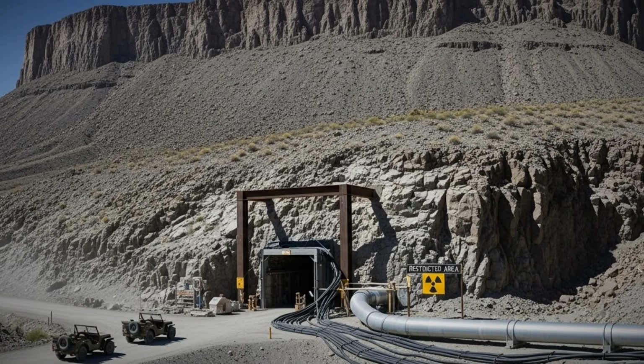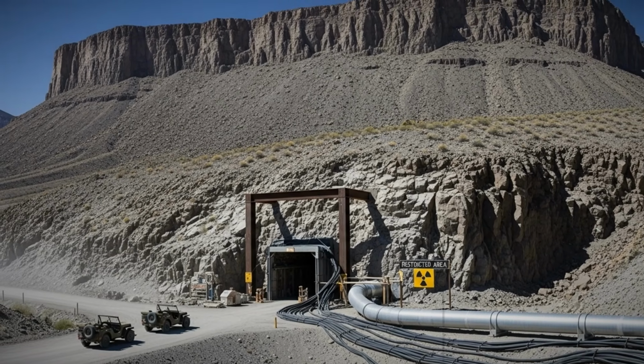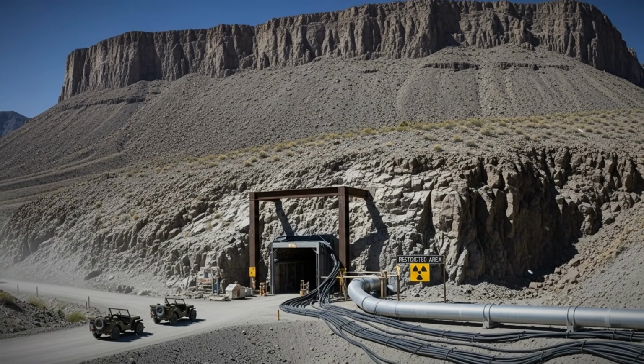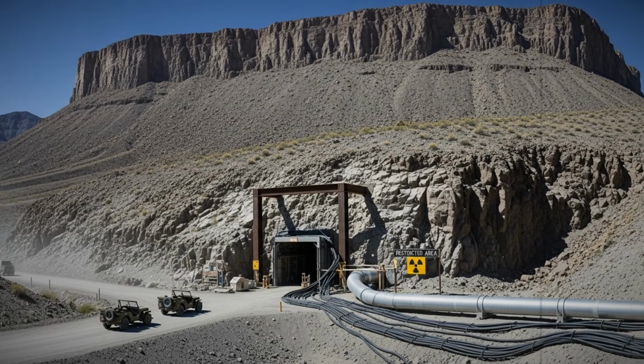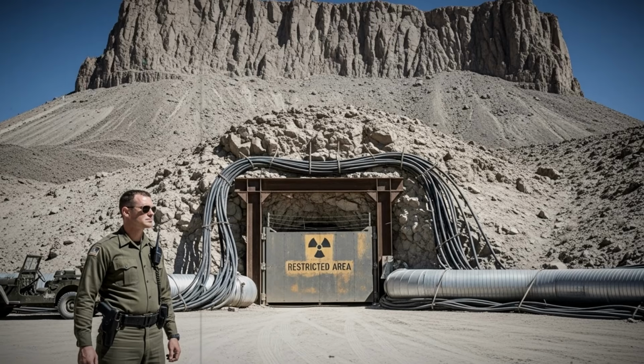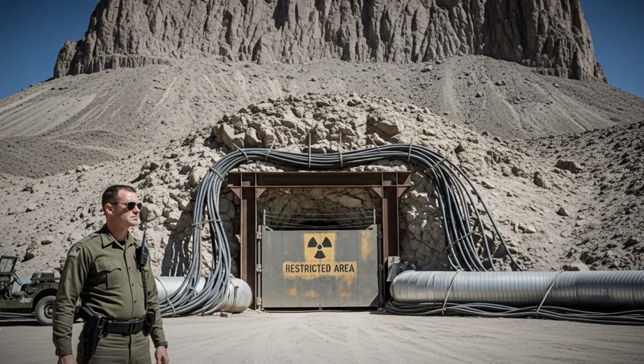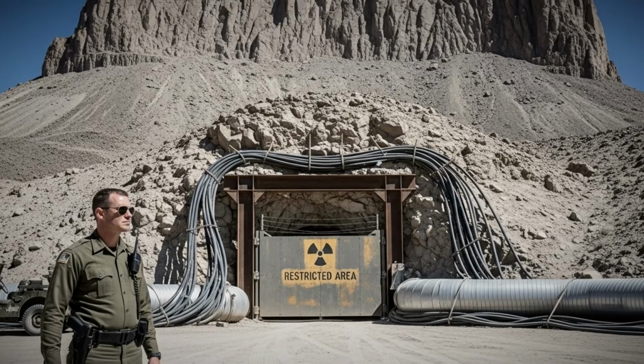From a distance, the mesa appears silent and untouched, yet beneath its rugged surface, engineers carved a hidden labyrinth of tunnels for Cold War nuclear research. Area 12 was never intended to be famous like Area 51, and its secrets were preserved not through myth but through dense rock, controlled access, and strict classification.